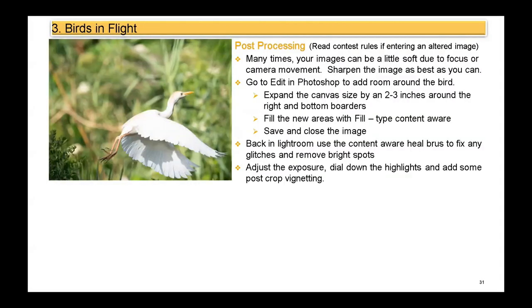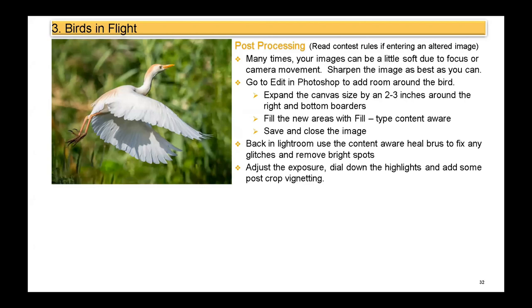Jerry? Yes. What is the difference between canvas size and image size? The question on the phone is, what's the difference between image size and canvas size? If you said you wanted to expand your image size, your total image would get bigger. If you say you want to expand your canvas, it expands the background that the image is on. It doesn't expand the image itself.